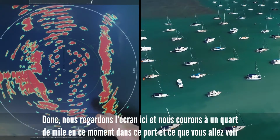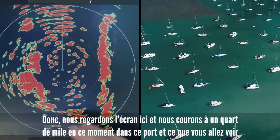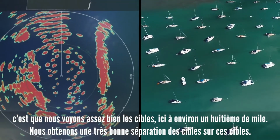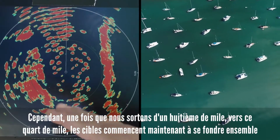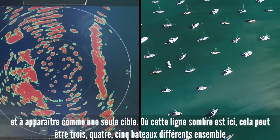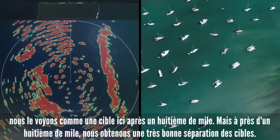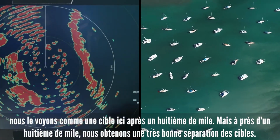So we're looking at the screen here, and we're running at a 1/4 mile range right now in this harbor. What you're going to see is pretty good defined targets, right here out to about 1/8 of a mile. We're getting really good target separation on those targets. Once we get out past 1/8 of a mile though, out towards that 1/4 mile range, the targets are starting to blend together and show as one target. This dark line here may be 3, 4, 5 different boats together. We're seeing it as one target out here past 1/8 of a mile. But in close at 1/8 of a mile, we're getting really good target separation.